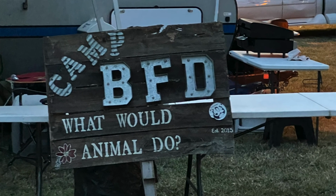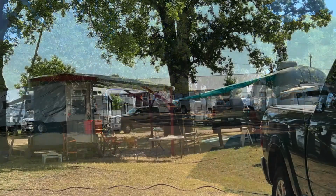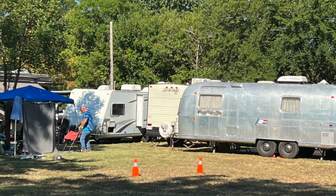You have to walk a little bit more to get to the festival. The Walnut Grove, the West campground, there's more electrical outlets that are closer together. You have a better chance of getting close to electricity. Everybody's nice.